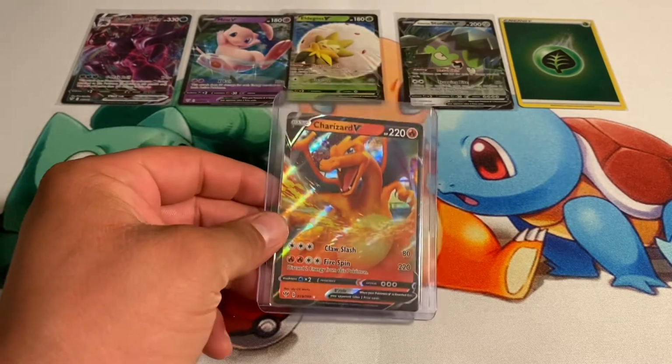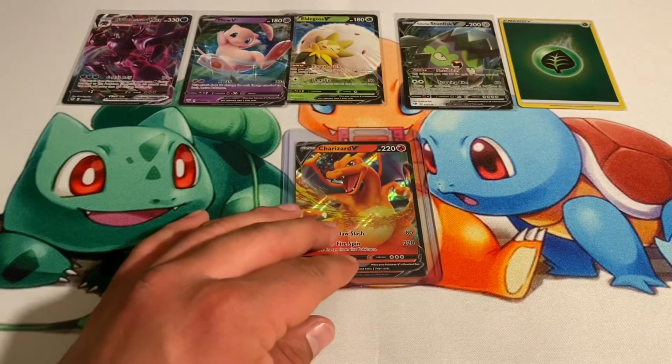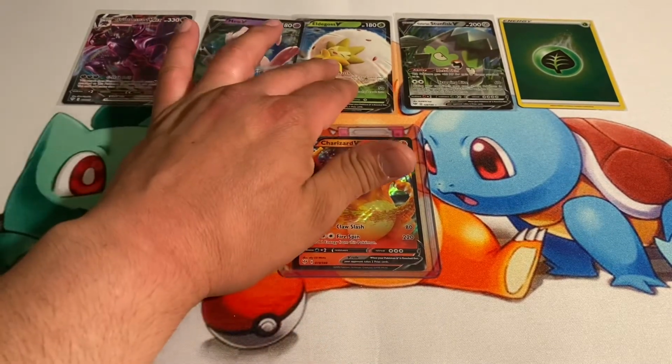Awesome. Let me know in the comment section which one is your favorite pull. Mine is Charizard.